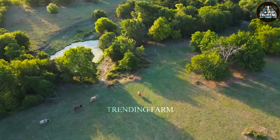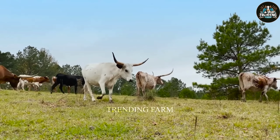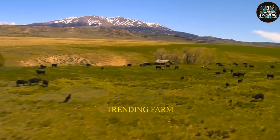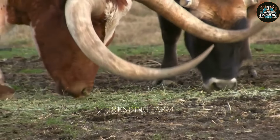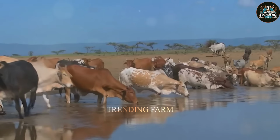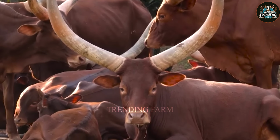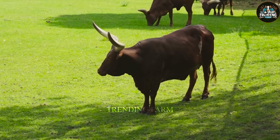In this farming documentary, Texas farmers highlight the significance of these cattle, which represent the state's ranching legacy. Today, over 300,000 Longhorns are raised across the United States, playing an important role in tourism and conservation efforts, preserving both the breed and the culture tied to it. Longhorn cattle remain a symbol of Texas's enduring agricultural traditions and their continued importance in modern farming.